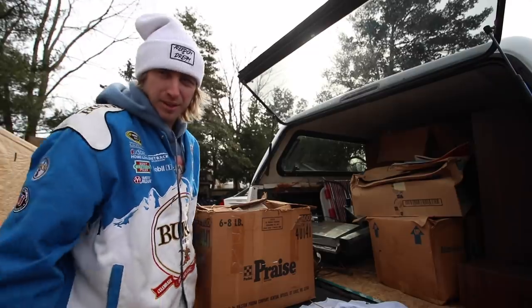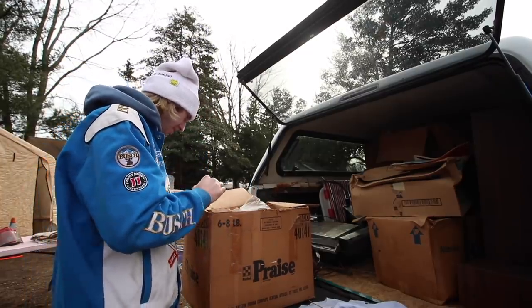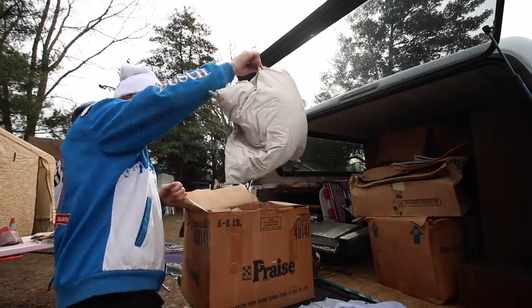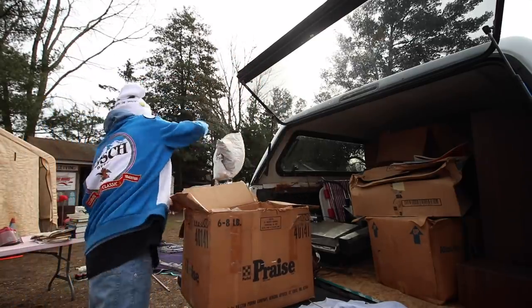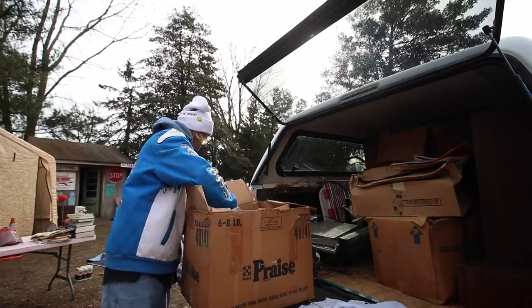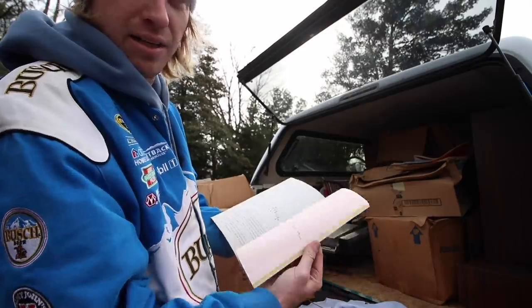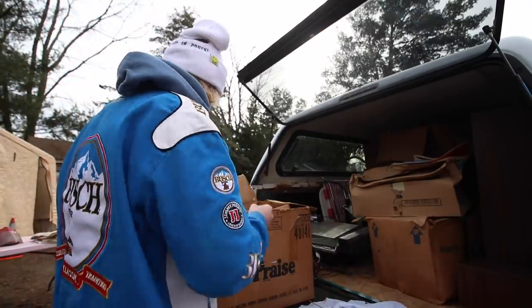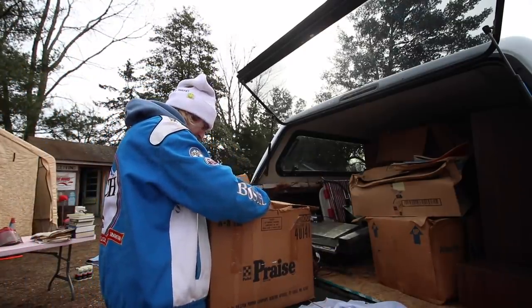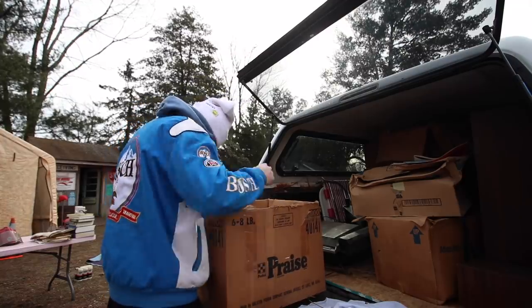Alright, we got the trailer where we want it to be for now. I don't think we went through this specific box, but we got a nasty pillow. That's trash. Booklet and tells everything about it. So that's pretty cool. Bunch of records. Mini tape measure. I use those all the time.